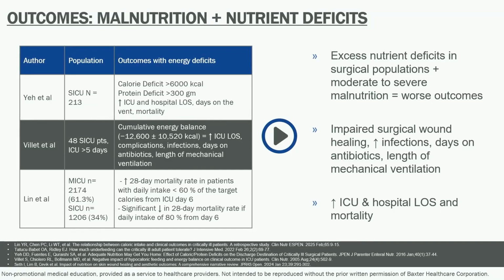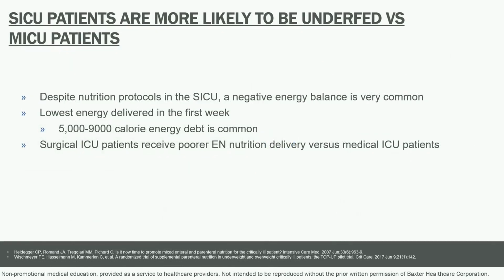Even with our most robust enteral feeding protocols or peri-procedure fasting protocols to reduce unnecessary EN holds, these patients can still often experience calorie deficits of up to 9,000 per week. To date, our medical ICU patients, our MICU patients, have been more of the focus of research on calorie and protein deficits. However, our surgical populations are significantly less likely to achieve their calorie targets compared to their medical counterparts when they're relying on exclusive EN alone.